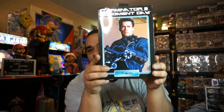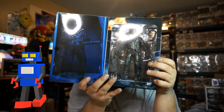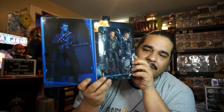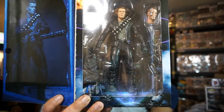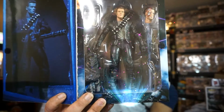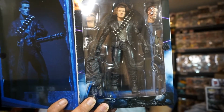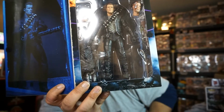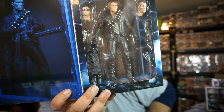All right, the second one is the Terminator 2: Judgment Day T-800. I know I got this from a friend of mine, Mr. Jonathan Price. The details on this are amazing. The shotgun, this metal face, sunglass face, the gun, his backpack and stuff. He looks just like Arnold Schwarzenegger, I ain't even gonna lie to you. He looks just like him.